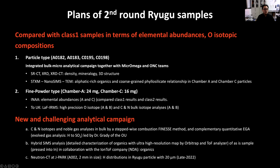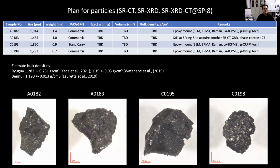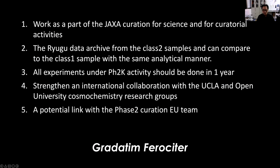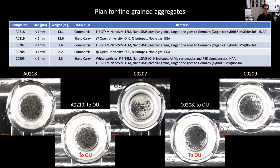After that, I would like to do nanoscience work, the neutron CT at J-PARC. This neutron CT allows us to visualize hydrogen distribution in Ryugu particles with 20 micrometer spatial resolution. This is very challenging. So these are our new samples, 650. This is a particle. One thing I have to mention is, if you take a closer look at the C0209 sample, there are several white particles. This is a real white particle. So right now we are focusing on analyzing this white particle. So far this is magnesium, phosphorus, something. So far I only know that.